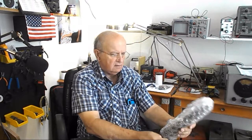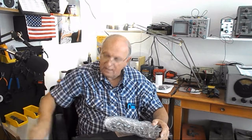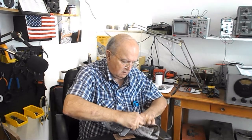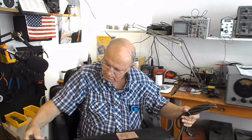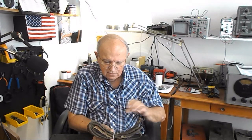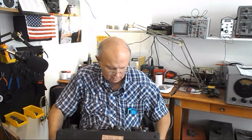And she can bubble wrap that. This is a power cable for the radio. Okay, so that is definitely the original power cable. It's bent and everything, so she put a little tie wrap to hold it together, but that's all the wiring for it. Now, let's see.